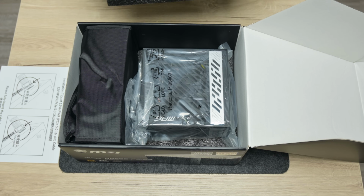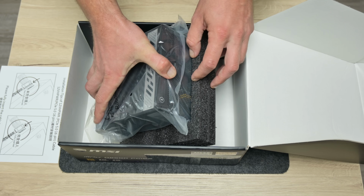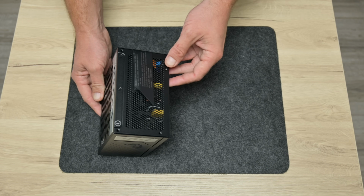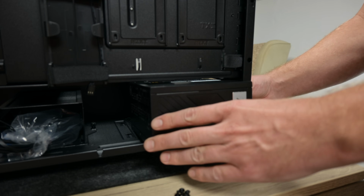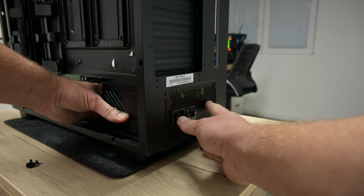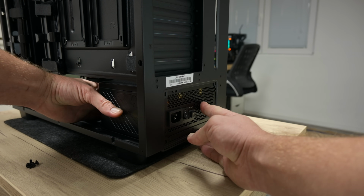Inside the box is the power supply and a bag with the cables. Here the power supply goes with the cooling fan turned to the bottom side of the PC case, because the fresh air is coming from below.